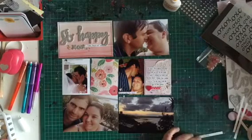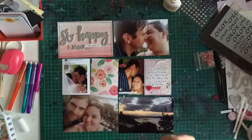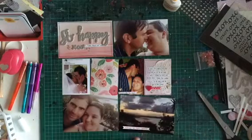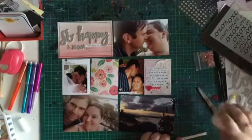So this picture down the bottom here, this is our sunset. This was the sunset we watched go down on our wedding anniversary. So of course I had to take a picture, and that goes in the spread too. And yeah, I'm just journaling right in the middle there that we watched the sunset for our anniversary.